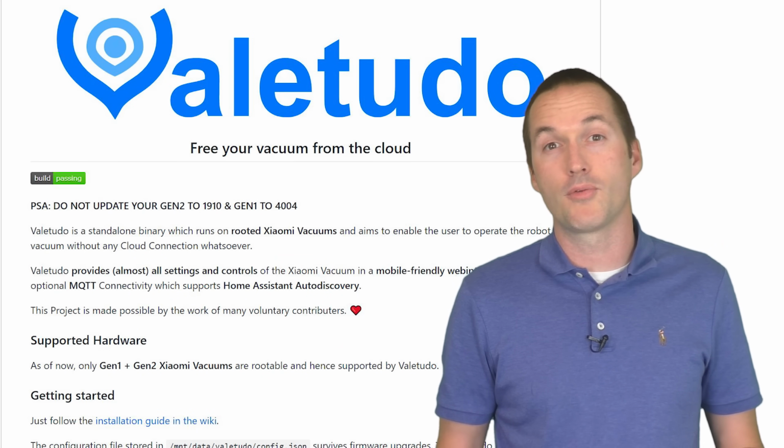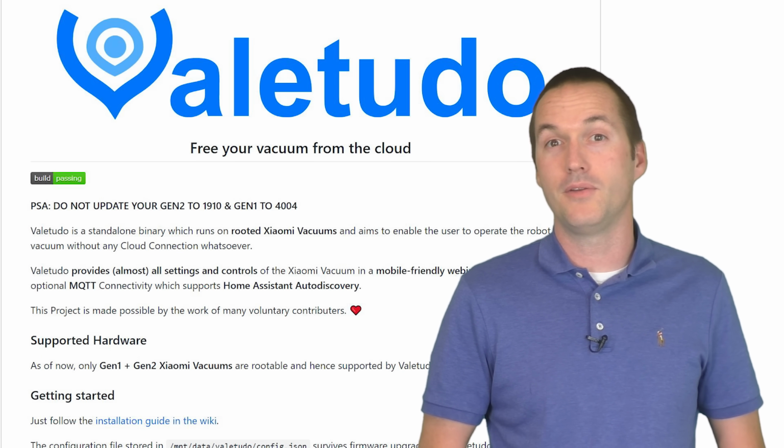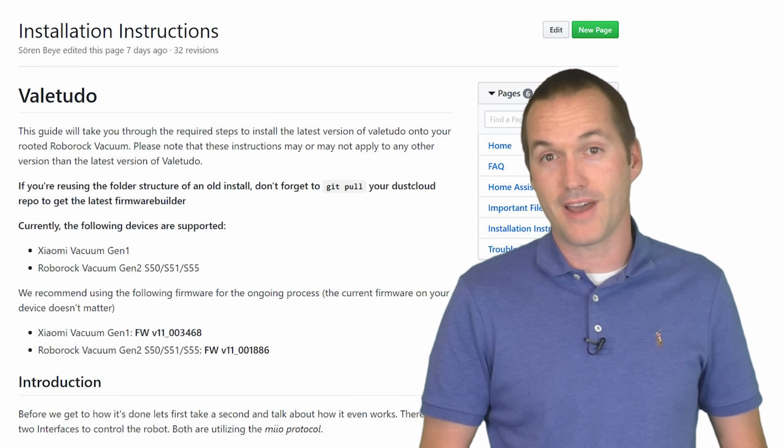To my knowledge, the Xiaomi Roborock is the only vacuum that has completely custom firmware written for it that allows for strictly local control in MQTT. But the installation is not for the faint of heart, and I certainly wouldn't recommend it for the average consumer of these vacuums.